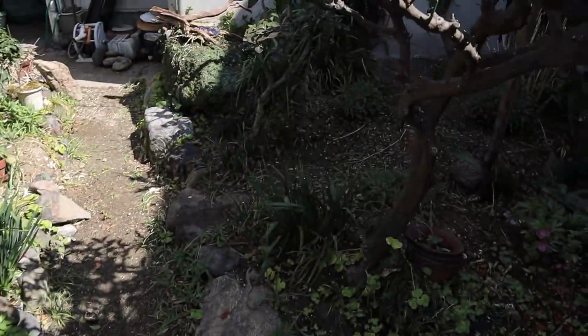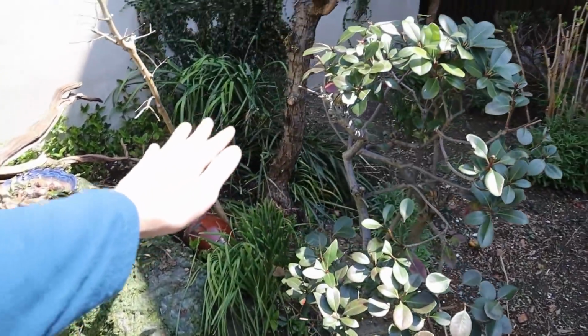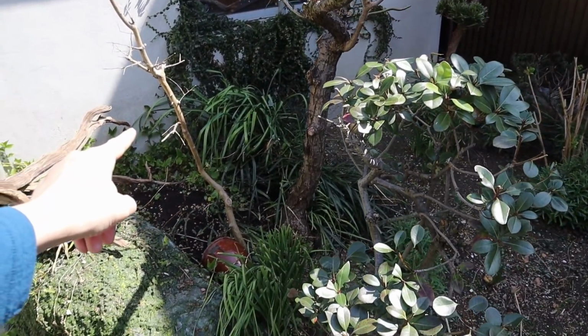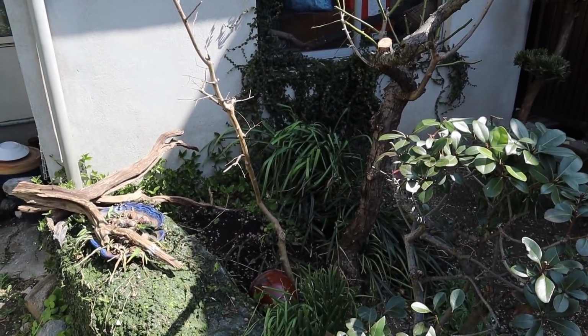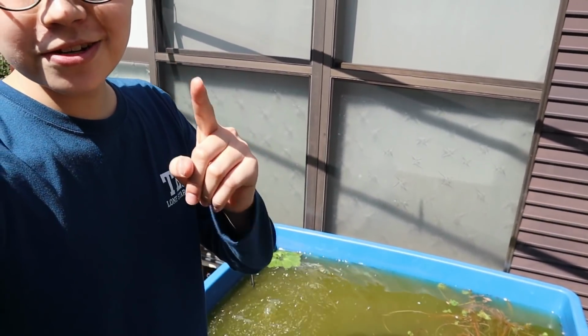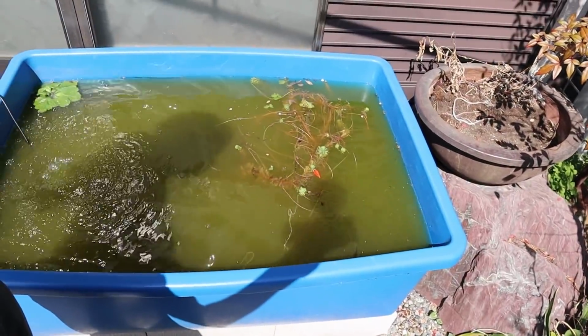And then over here, for the other big plan, we're going to flatten this area out, take some of these trees out, and I'm hoping to build a little greenhouse here so that I can grow some plants immersed. I can't wait for all the projects to be done this year. I hope you guys are excited, and I hope you guys like the goldfish pond. To be honest, I don't really like it, and I hope to do something better with this in the future.